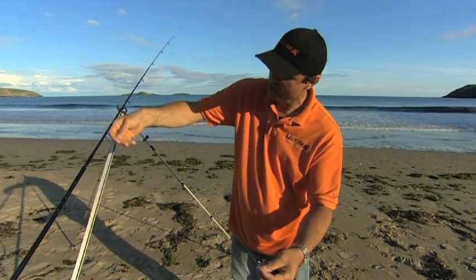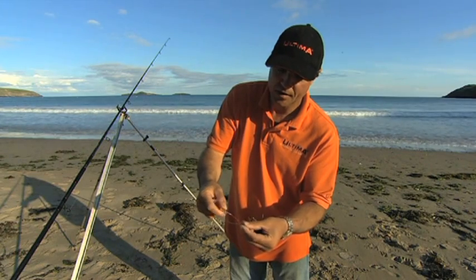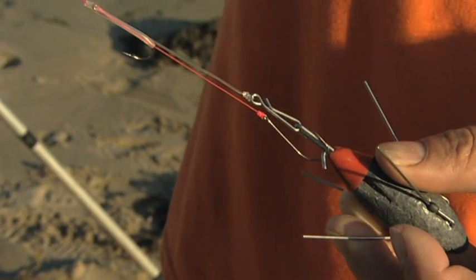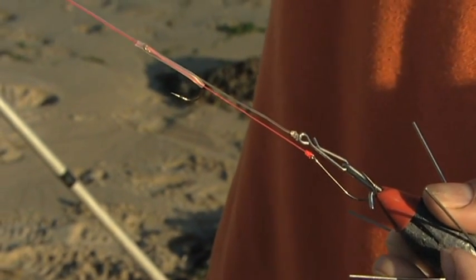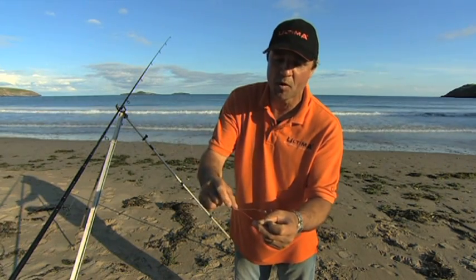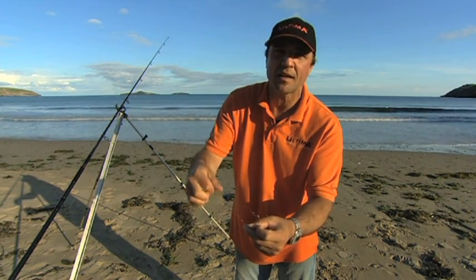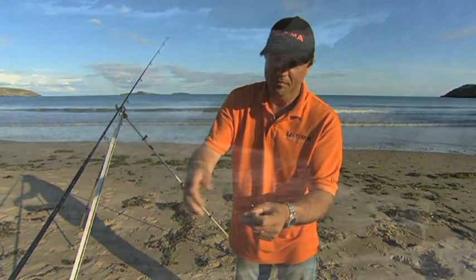On your snood, you tie your snood in, then you have your two hooks. I like to use a bit of tubing to hold my top hook and my pennel. It works well. Some people just like to wrap line round, but to me, it doesn't mark your line, so it works well.